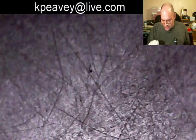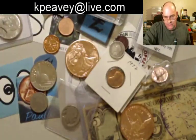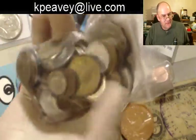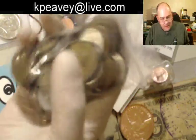Now SJ sent a package, a pile of foreign coins. We've been doing this for months now. She sends in foreign coins, and we're going to find a way to give some of these away.